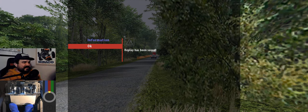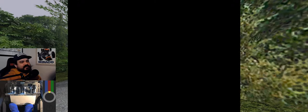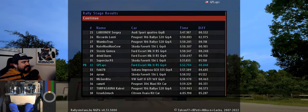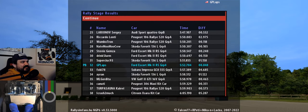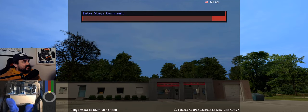I like stages that repeat sections. You see a lot of that in real rally, but not a lot of rally games. I guess WRC maybe doesn't do those types of stages, but got to the end. A couple really slow corners there, and yeah, I was quite far down the leaderboard that time, but no major incidents, which I guess is always good.